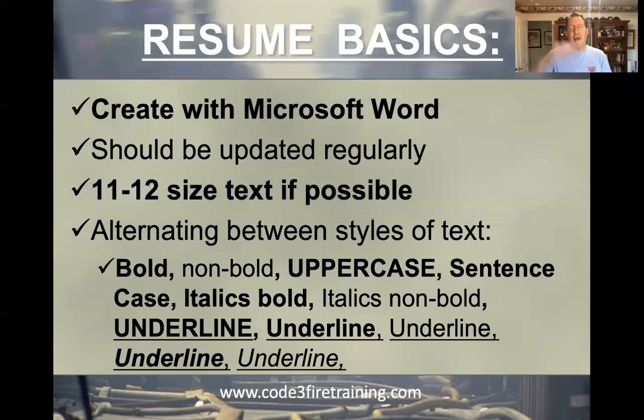Again, don't have the same style all the way through, just like don't use bullets all the way from top to bottom. It's okay to use bullets or dashes or different forms like checks or whatever else to make things stand out, especially if you have, let's say, 10 certifications or 5. Then you can maybe use bullet points. But try not to have everything be the same. That's why it's nice to spice things up.